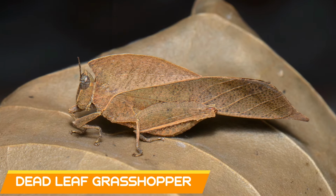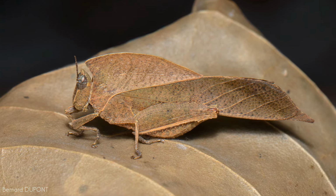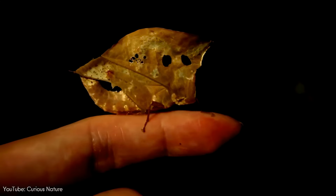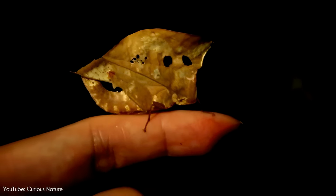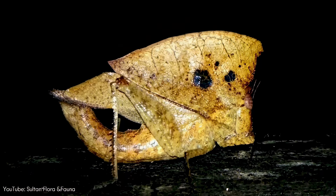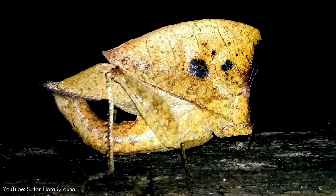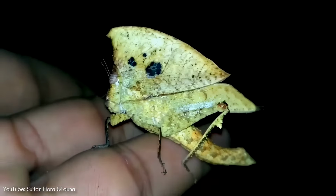Number 4. Found in Borneo, Malaysia, the dead leaf grasshopper is exactly what the name suggests. With uncanny precision, this grasshopper displays its mimicry of a dead leaf down to the finest details. Its body resembles a green leaf with patches of brown, and even leaf-like veins. On top of that, its movements also mimic a fluttering leaf.